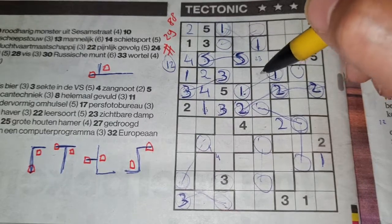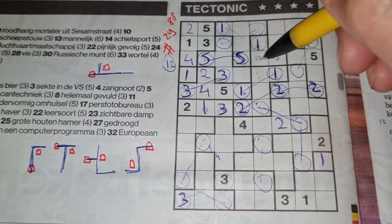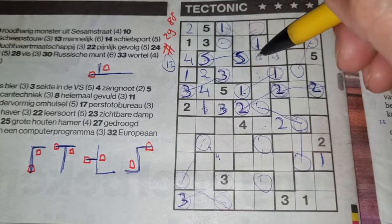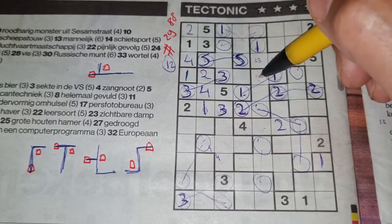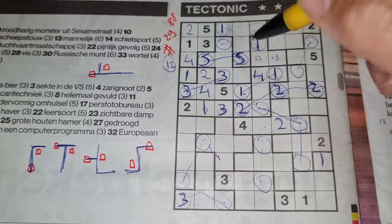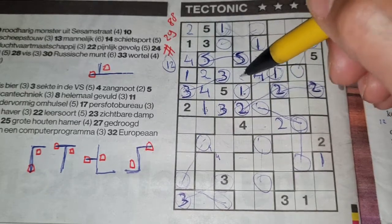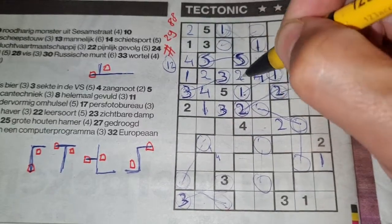I think this box should be a 4, because it cannot be a 1, cannot be a 2 or a 3. We have a 2 and a 3 in those 2 boxes. And it cannot be a 5, so 1 digit left should be a 4. I think this box should be a 2, because it can be 1, should be a 2, can it be 3, can it be 4, can it be 5, yes, definitely 2.